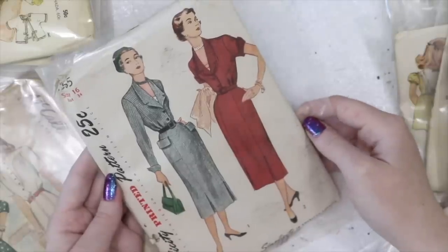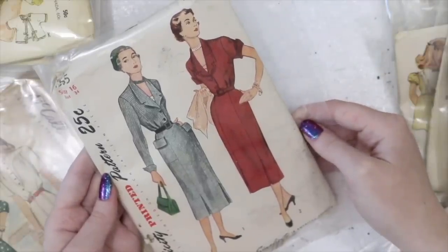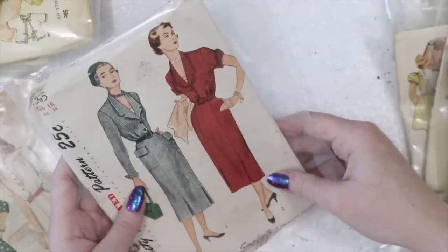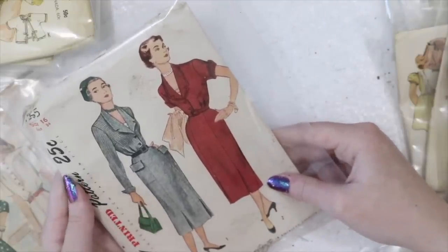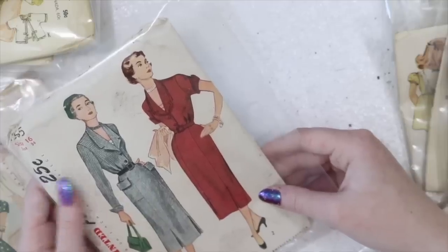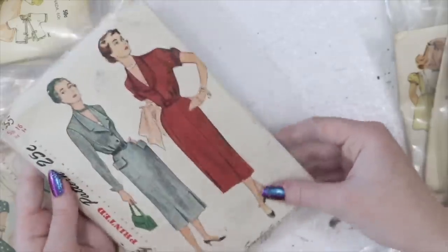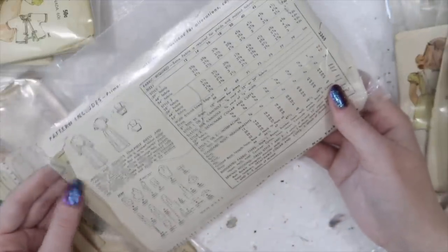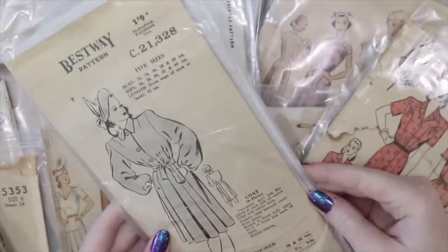A Simplicity pattern from the later 1950s, and this is for a very pretty dress with the little pleats at the hem to provide more mobility and optional large pockets. A very bold kind of notched cuff, and it mimics the shape of the collar, which is cute. This feels puffy, like it's been unfolded and potentially used, but from what I see there, it looks uncut, so we'll see. Here we have a Best Way pattern from the 1940s.